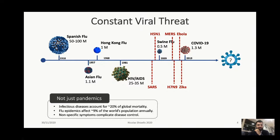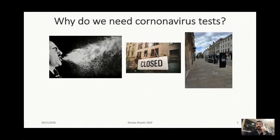But it's not just all about pandemics. Infectious diseases actually account for 20% of the global mortality. And every year, we have seasonal flu epidemics that affect about 9% of the world's population annually. It is particularly hard to differentiate between different viruses because they have very similar symptoms. For example, if someone has a fever and a cough, these are very common symptoms for many viruses. So that's why rapid, accurate diagnostics are essential.